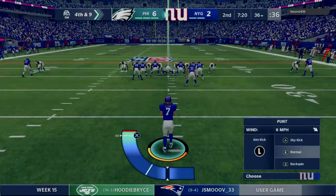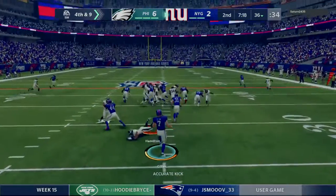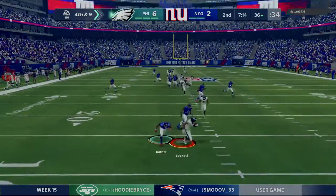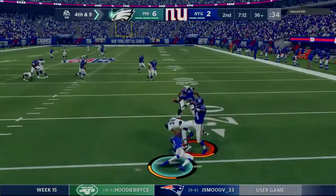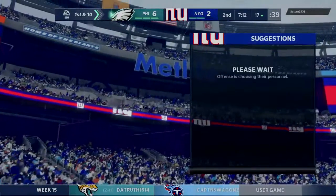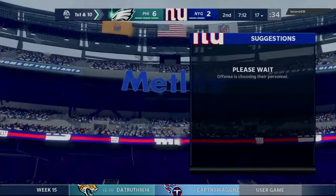Well, this first half has not gone according to plan so far offensively or even defensively for that matter. They could use a big-time spark somewhere, but it's not going to come on this drive as they have to punt this one away. A 46-yard punt, 4-yard return. And out will come the offense as they take over at their own 17-yard line.